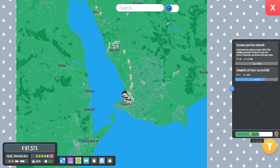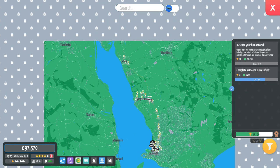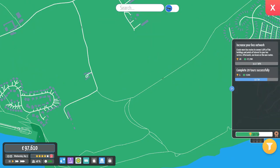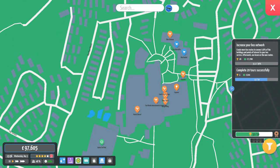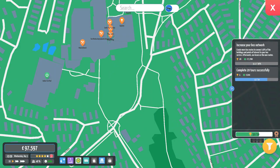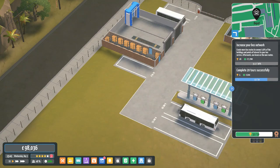Now there are other places I want to do, but unfortunately not until I find a way to get across the river. Because at the moment I can't do it. So maybe a route from Exton to maybe Woodbury, which could be on a Saturday, like once a day. But the trouble I've got there is, how on earth am I going to do that? What's this? That might actually be really good. It's like a holiday park. So I might put open toppers on that route. Maybe one day. Who knows?